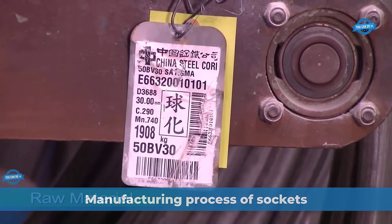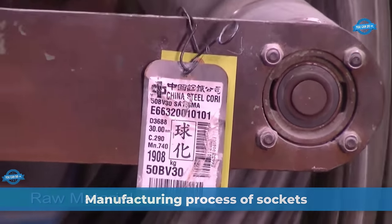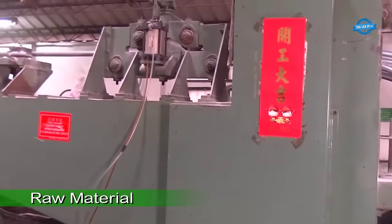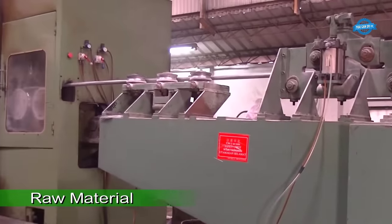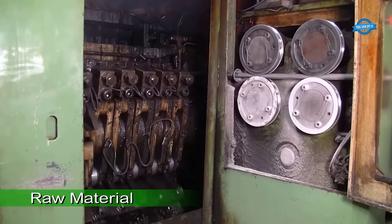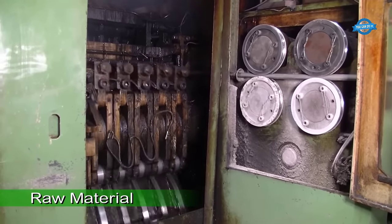Manufacturing process of socket raw material. Every Jonesway socket is crafted using premium steel sourced from Taiwan China Steel Corporation, the leading steel manufacturer in Taiwan. The high quality steel material enhances the durability and performance of the final product.